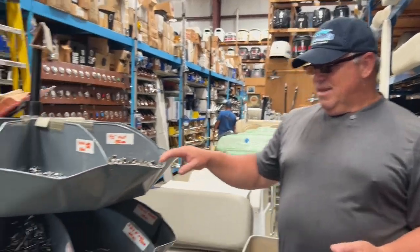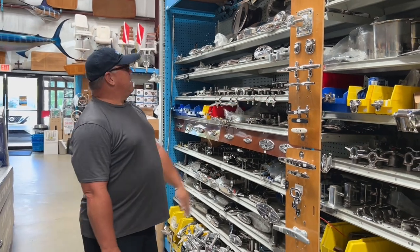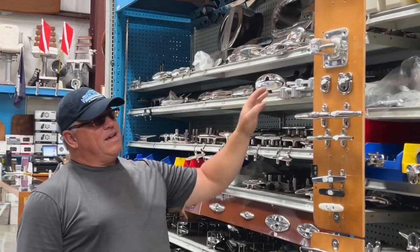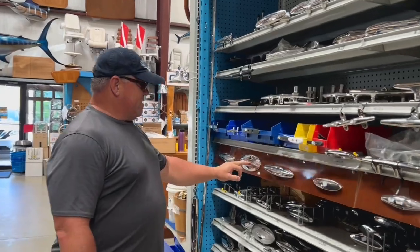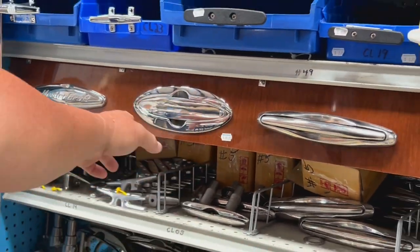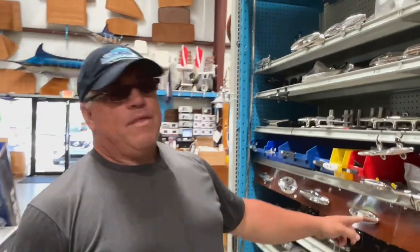Once again, stainless, screws, fasteners. If you're building a boat and you want to change from the top cleats, they have pop-up cleats for different manufacturers, all different styles. Everything you can imagine right here. They have thousands of these. Thousands of those. I think at West Marine, these little pop-ups like this are like $90, 30 bucks here.